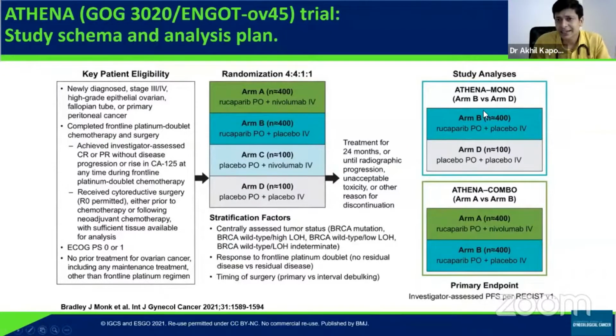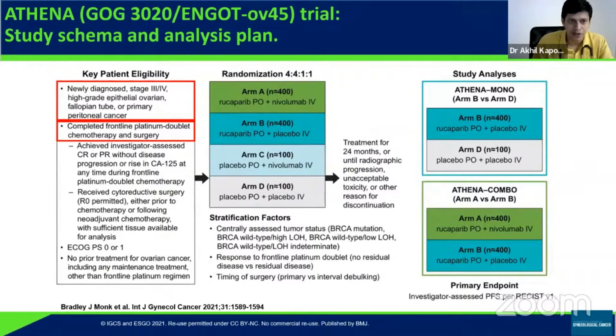So we'll see the study analysis of ATHENA-MONO and ATHENA-COMBO. The ATHENA-MONO, that means rucaparib versus placebo. ATHENA-COMBO was rucaparib plus nivolumab versus rucaparib alone. So patients with stage 3-4 high-grade epithelial ovarian or primary peritoneal cancer were enrolled. Patients had completed frontline platinum doublet chemotherapy and surgery.